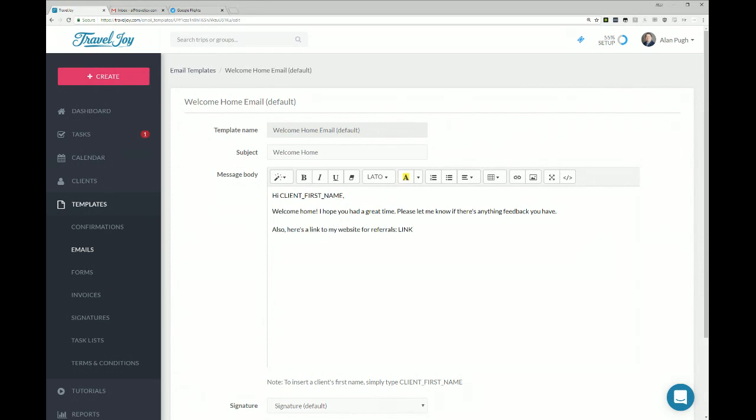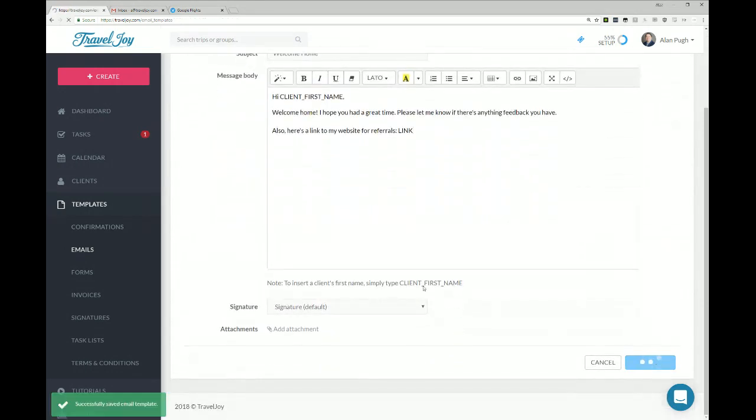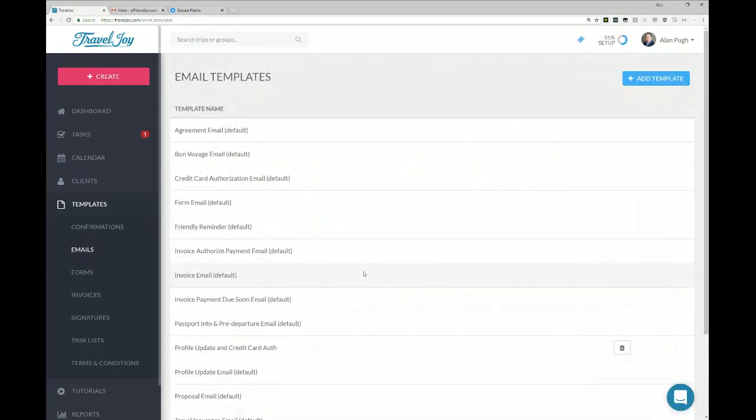You can add a link to your website right here, whatever you want to do to make it really easy for your clients to recommend you to other people or just make sure they're happy. So once you save this down at the bottom, it's available for you to use over and over with any client, so you don't have to type this every time.